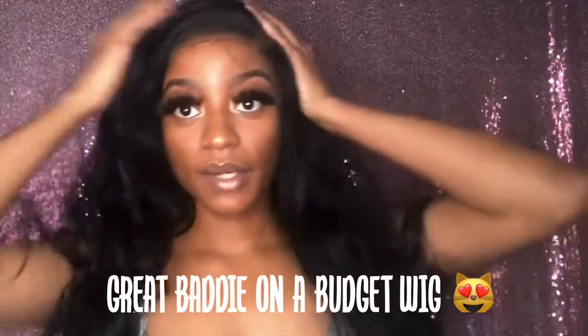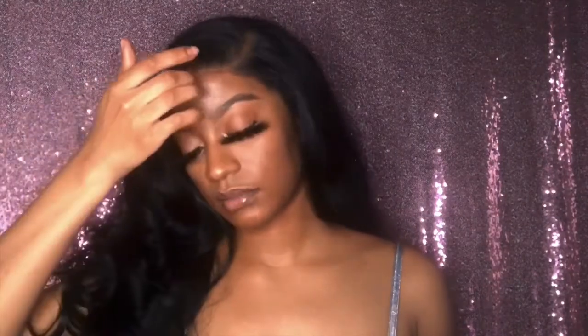No. I put money on here because I don't know when we're going to be going back to school, work, and all of that stuff. And since I'm just in a house, I just wanted something very, very cute and simple and easy to throw on. Like, I don't even have to curl it. The curls are beautiful. I love it. I really, really love this wig. And it was only $50. I think $49.99. It was not that bad at all.